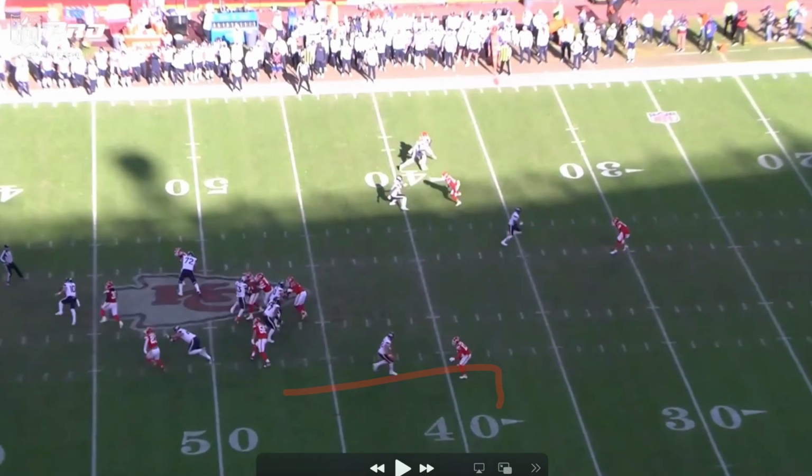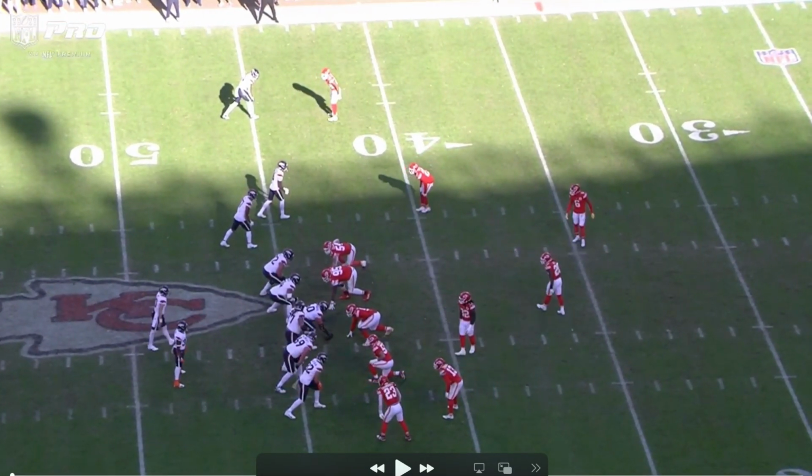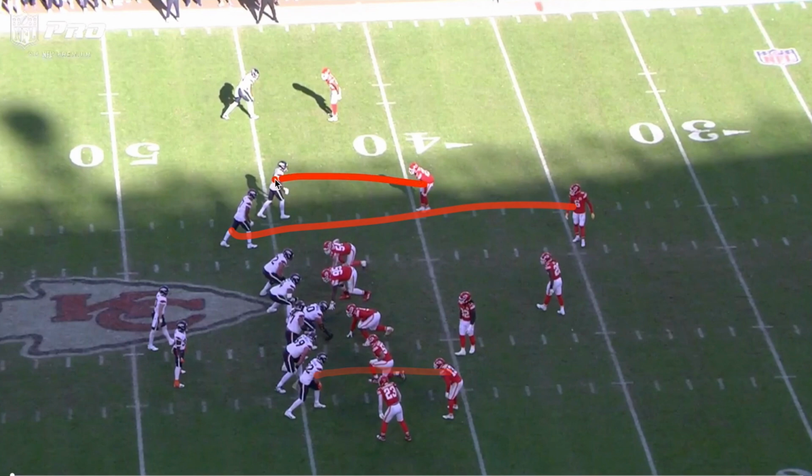And you can see the Chiefs are manned up on this. The Chiefs are actually running a cover 0 blitz, so they have no deep safety. They've just got man-to-man here, man-to-man there, man-to-man there, man-to-man there. That's it, 1, 2, 3, 4. Everybody else is coming after the quarterback. They're sending 7. So we've got 1, 2, 3, 4, 5.